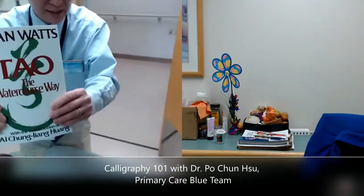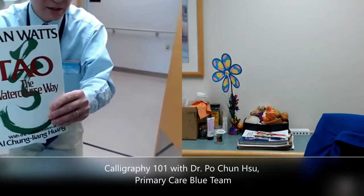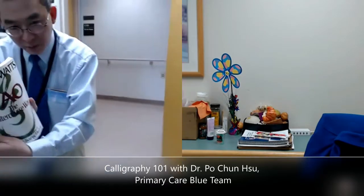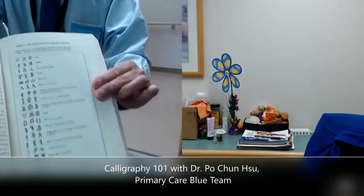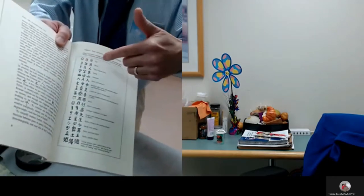It's by Alan Watts. Some of you may know he's a very prominent scholar who really knows about Chinese or Eastern culture and Zen Buddhism. And so this is one of his books. In the first chapter, he went over the evolution of Chinese writing and the language itself. This is one of the places where he shows how Chinese writing evolved.